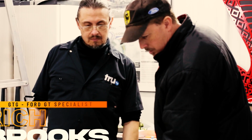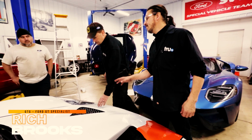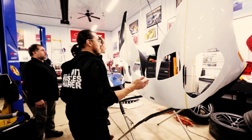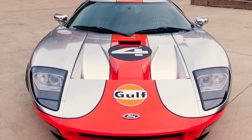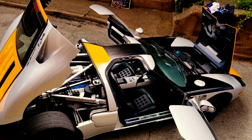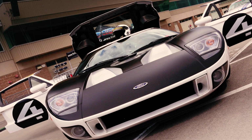My friends and I, Rich Brooks from the GTG, thought it would be a great idea to do some GTs where I could introduce things I've always wanted to do with the Ford GT that never made it from the concept car to production in other areas that we didn't get to explore as well. So when we started working on these vehicles, it was a lot of fun because there was a lot of room to grow. Colors to experiment, personalities of the vehicle that never had the opportunity to exist. So it's an exciting project every time to do something special with a Ford GT that makes it one of a kind.